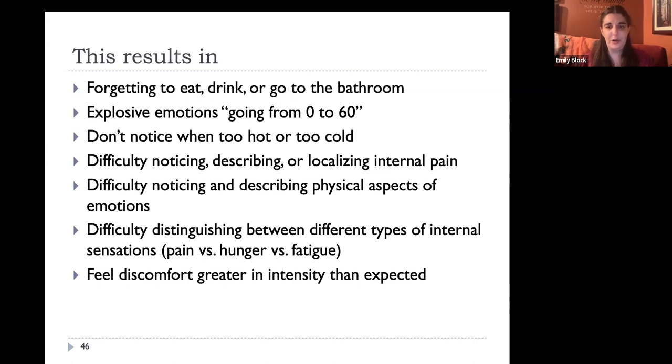Also being able to notice and describe the physical aspects of emotion. So that's like your face flushing if you're embarrassed, or butterflies in your stomach. You might feel the butterflies and not be able to say, oh, it's because I'm nervous. It might be like the physical sensation is completely detached from the emotion that's related to it.